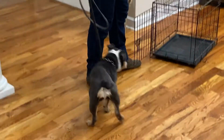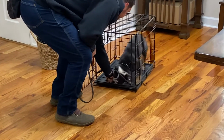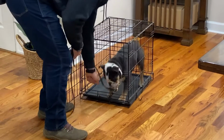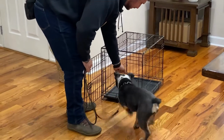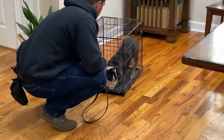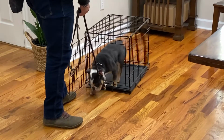So let's see how many repetitions I can do with her to see if she'll down. And all I'm looking for is the majority of the body to go towards the deck in the kennel tray. Okay, notice how she didn't go down that time. She came right back out. Good, there we go. There's some elbows on the ground. So one step at a time.